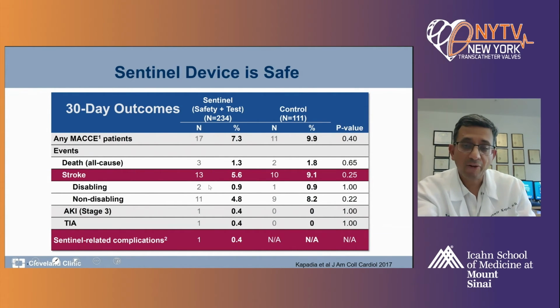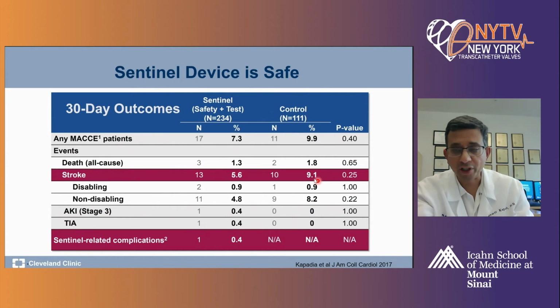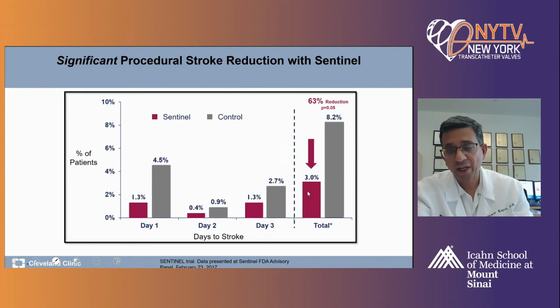Just look at stroke. If you look at stroke, what we found was the control was 9.1%. Of course, all of them had MRI and neurologists were seeing them, so the stroke ascertainment was very high. The stroke risk was 9.1% in control, 5.6% in the test arm, and the percent reduction was 66%. And if you look at the first 3 days of stroke, 8.2 versus 3, again a major difference in the actual procedural stroke that was seen with Sentinel.